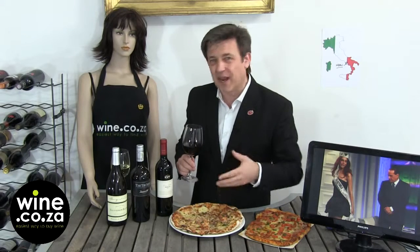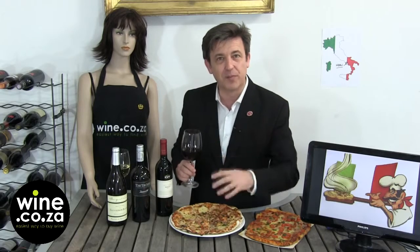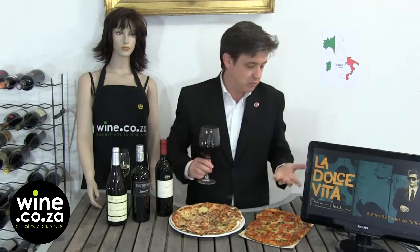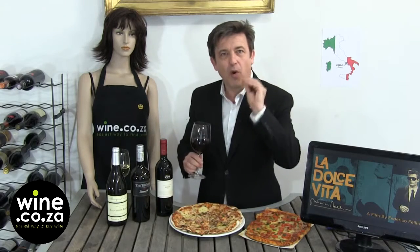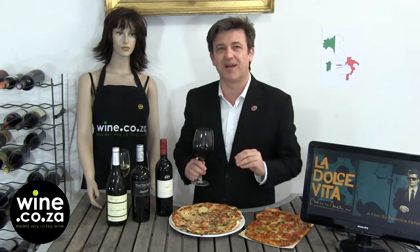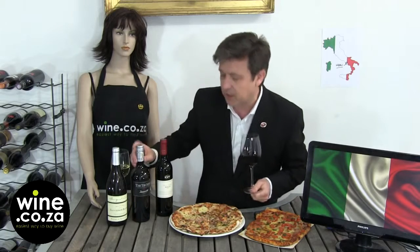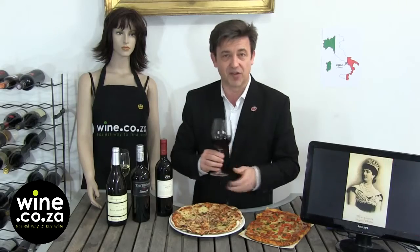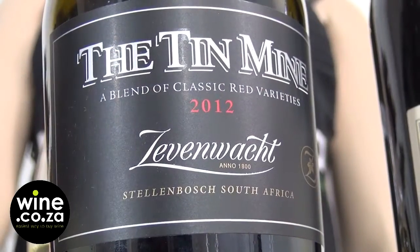A pizza like a margherita is a simple dish made with simple quality products. It's tomato, basil, mozzarella, and just a bread base. So what do we need? We can call for extra spices. And that's why I've selected the Zevenwacht Tin Mine 2012. It's a blend of three cultivars. It's got Syrah, Grenache, and Mourvèdre.